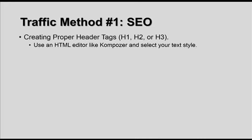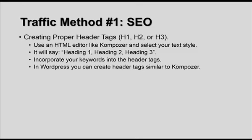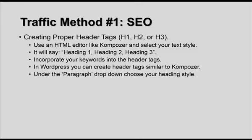Creating your proper header tags, you could use an HTML editor like Composer. Select your text style. It'll say like heading 1, heading 2, and heading 3. Composer is really good about doing that as you create your content. Again, make sure you're incorporating your keywords into the header tags. And in WordPress, you can create header tags similar to Composer like I talked about. Under the paragraph dropdown, choose your heading style and make sure it actually is set for your keywords.